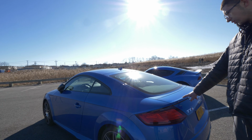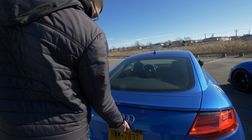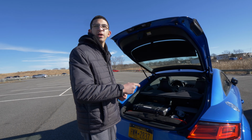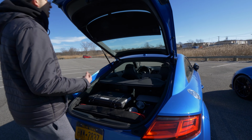Does this spoiler raise when you go up to a certain speed? It does, it's like 75. You could do it with a button? Yeah. Oh, that's cool. Can I open the trunk? Yeah, you don't have to click any buttons. I don't have a button on the back. I'm jealous. I could only use the key fob with an interior button. So that's a nice feature.